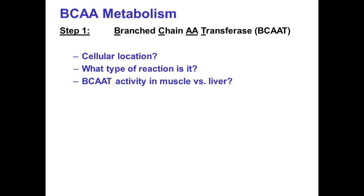What about this? BCAAT activity in the muscle compared to the liver. What do you think? It's not active in the liver, so in muscle it's a lot higher. So you can say much higher in the muscle and pretty much non-existent or not active in the liver.